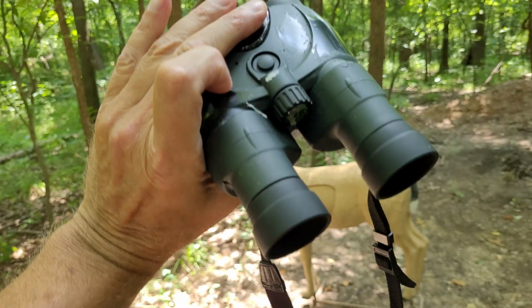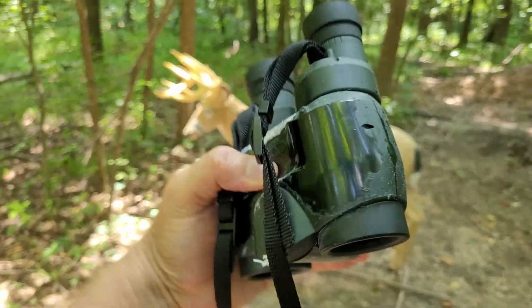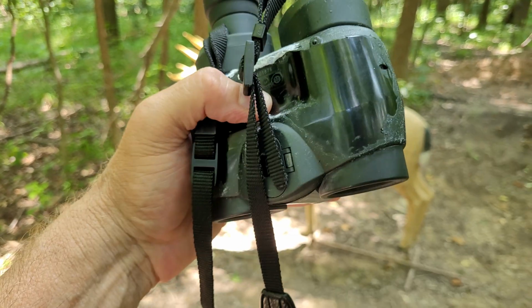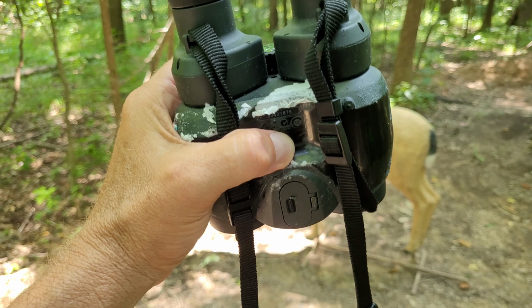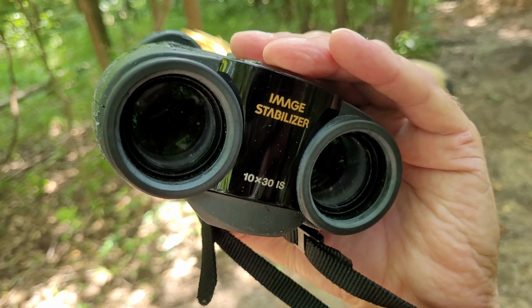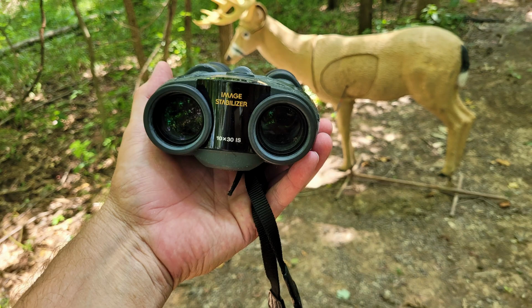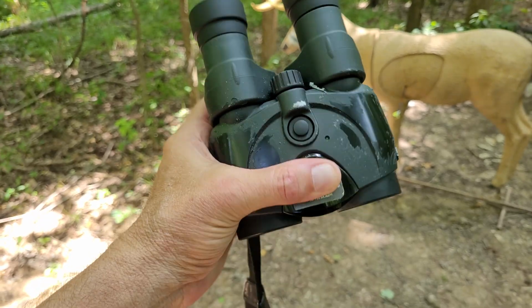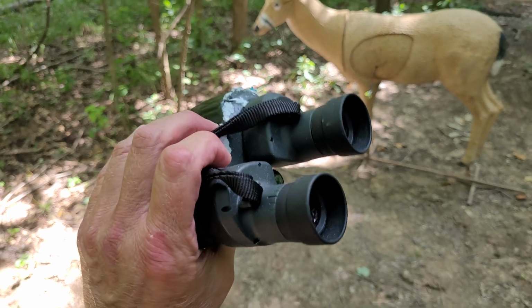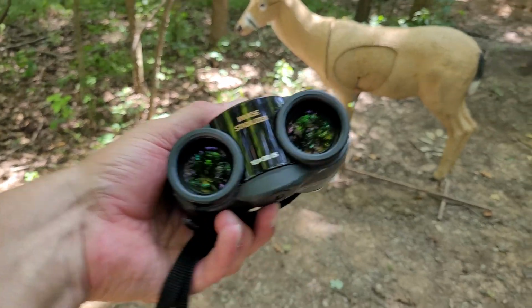Not a fan of Vortex. This is what I use: Canon stabilized binoculars. But this rubberized coating, I did a YouTube video on that. That turns all sticky, and you just use rubbing alcohol to try and get it off. But that's what I use. I don't know why more people don't use these. They're short, they're stubby, but you don't have to put them on top of your bow to help stabilize them.